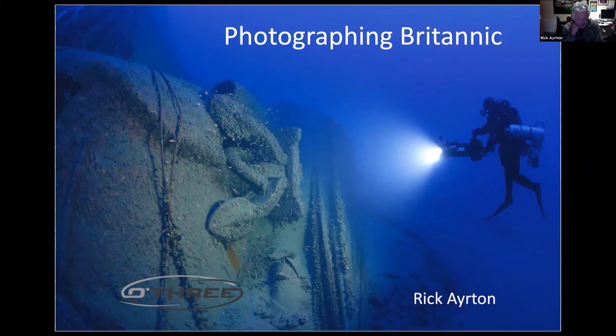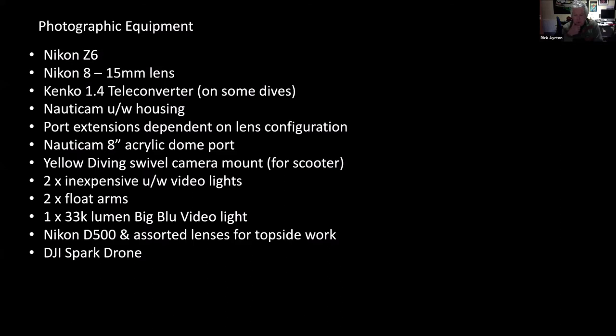So moving on, this is a list of my photographic equipment that I took on the expedition. Prior to Britannic, I'd been using a cropped sensor, very capable Nikon D500 camera. But I realized that the housing that I was using was not rated deeper than 100 meters. One option was to get the housing upgraded, but I was actually getting a bit short of time. I was considering other options and looking at the newly released Nikon mirrorless cameras, the Z6 and the Z7, both full frame, which gives a bigger sensor compared to the cropped sensor camera.